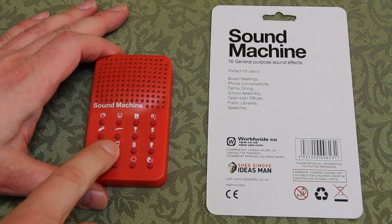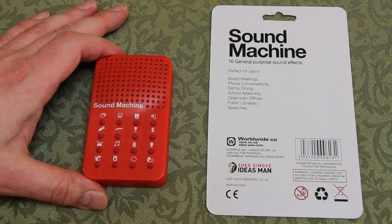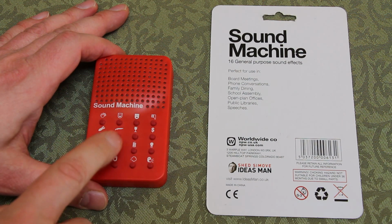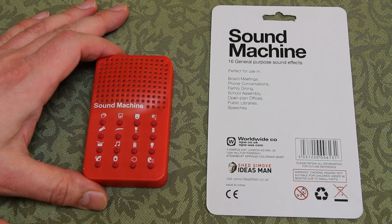You can't queue or interrupt. So even if I press many buttons, if it's pressed before the music or the sound effect finishes, nothing happens. I'm going to press the same one twice. Whilst it's playing, it doesn't do anything either.